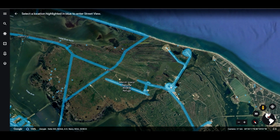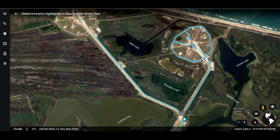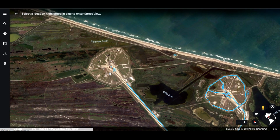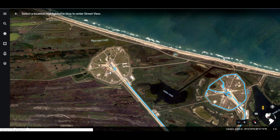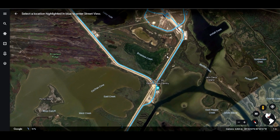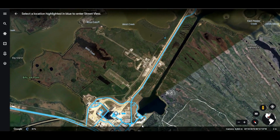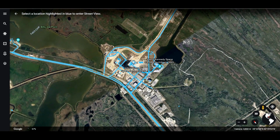But this is, I believe, the VAB down here. This is the landing strip where the space shuttles would land. Oh, and these are the two main pads. I believe this is SpaceX's pad, and this over here, I don't remember whose pad that is now, but I believe this is the one that SpaceX is using, the one closest there. There's some cool spots you can visit, and then oh, there's a library.